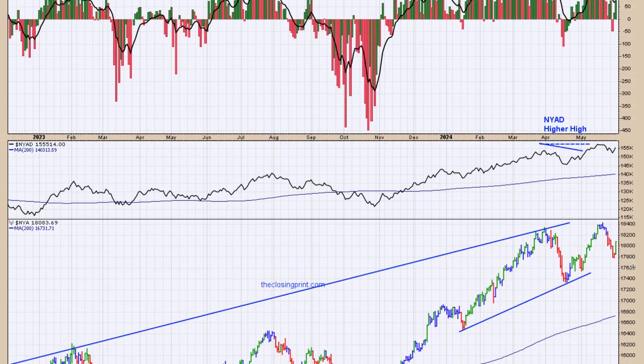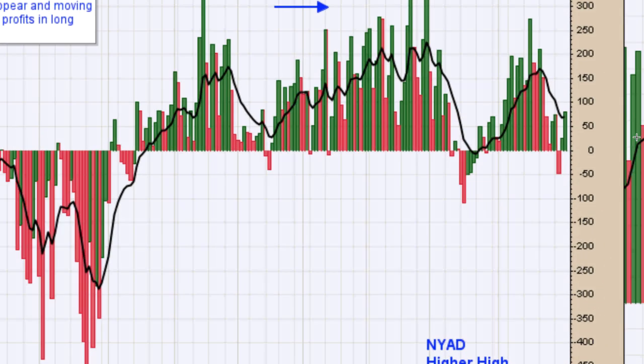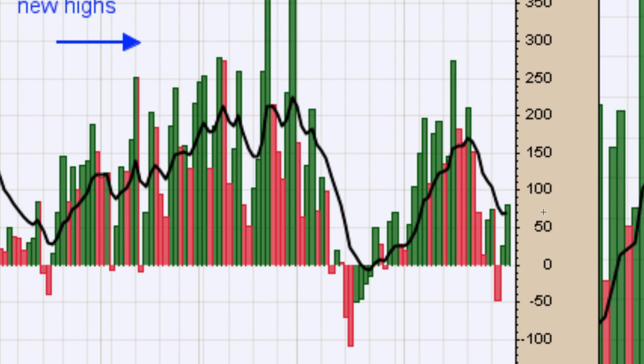You can see the bounce. We got a green Elder stick on the New York Stock Exchange. In addition to advance decline rising, we need to make a new higher high, and we need to see the number of stocks advancing versus declining stay above the zero line, and that histogram grow, green bars, into this week.